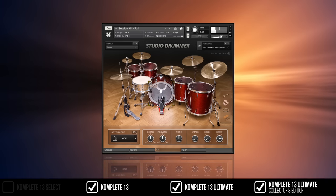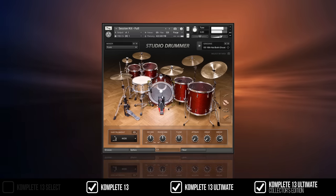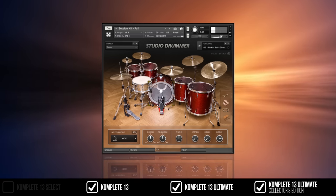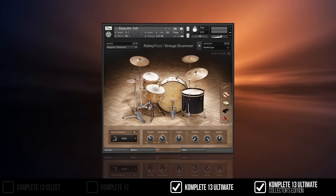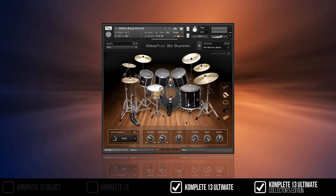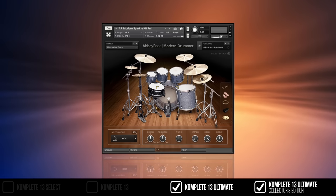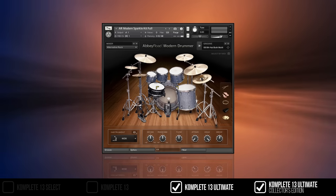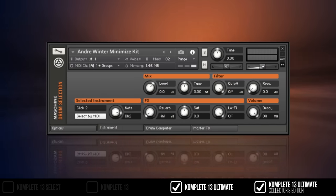So when we move up to the Ultimate and Collector's Edition, then the versatility is really piled on, because we get everything that we've seen so far, as well as the Abbey Road 50s Drummer, the Abbey Road Vintage Drummer, the Abbey Road 70s Drummer, the Abbey Road 80s Drummer, and also the Abbey Road Modern Drummer. Now, if it's more electronic drum sounds you're into, then with these editions, you also get the Machine Drum Selection. Let's just have a quick listen to that.